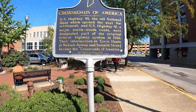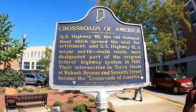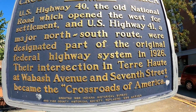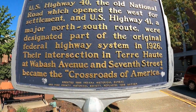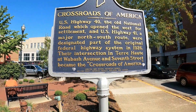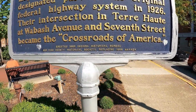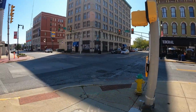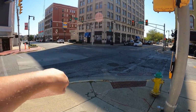Here's another one that talks about the Crossroads of America, where U.S. highways 40 and 41 intersect. U.S. Highway 40, the old National Road, which opened the west for settlement, and U.S. Highway 41, I apologize for the loud trucks, by the way, a major north-south route, were designated part of the original federal highway system in 1926. Their intersection in Terre Haute at Wabash Avenue and 7th Street became the Crossroads of America. This was put here in 1998 by the Indiana Historical Bureau and Vigo County Historical Society. So in other words, those two historical markers say this right here is the Crossroads of America.